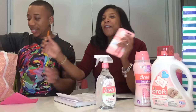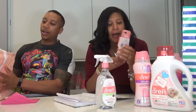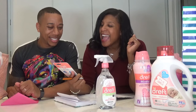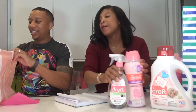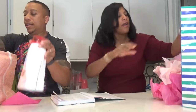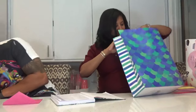See, now I figured out what that bag is. That's a clothes basket, baby. That could be a clothes basket for the baby. They even got Dreft stain remover for baby clothes. Nice. I didn't know these products even existed. Thank you, Sandy. Thank you. All right, put them back over there. All right, grab this. We just got tissue paper and bags galore.